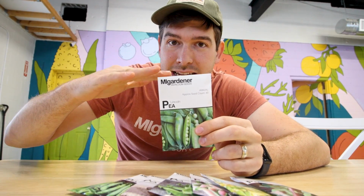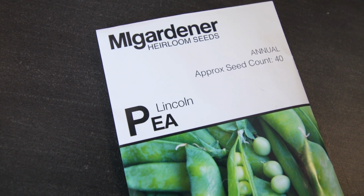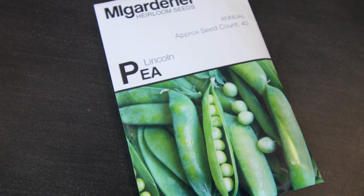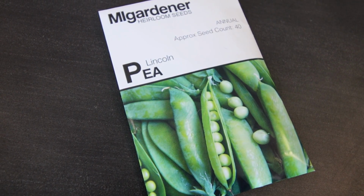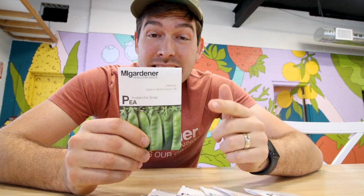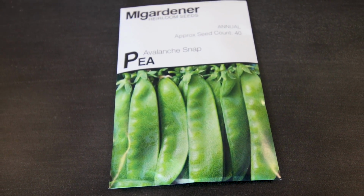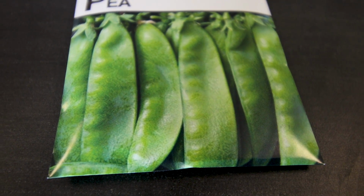Next, we have Lincoln pea. Now, this is self-supporting, so it's gonna be nice and compact, but it's a snap shelling pea, meaning you can use it for both purposes. Really versatile, a great pea to grow. If you don't wanna have them up a trellis, this is a wonderful one. Up next is the Avalanche pea. Now, this is a snap pea, but it's also a self-supporting snap pea. That means it's gonna be nice and compact, but you're gonna eat it for the outside pods and things like stir fry.